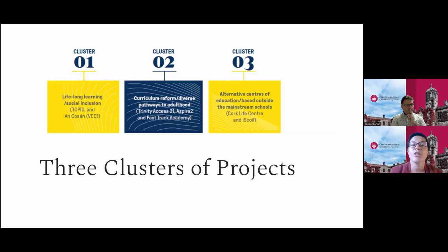In order to operate, or to even understand what's going on across these projects, we first had to categorize projects into different clusters. So we developed so-called project models. We analyzed the documented data from these projects, and we developed 3 clusters of projects, so that we were able to operate with the projects on a daily basis, from a research and management point of view.